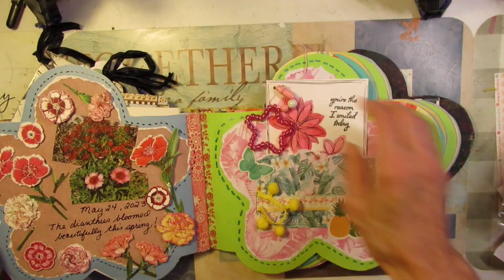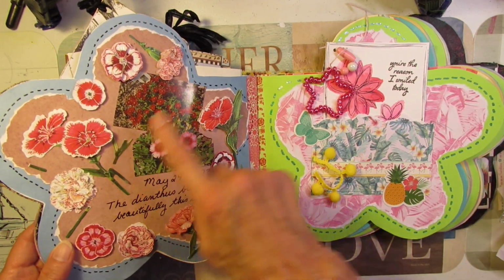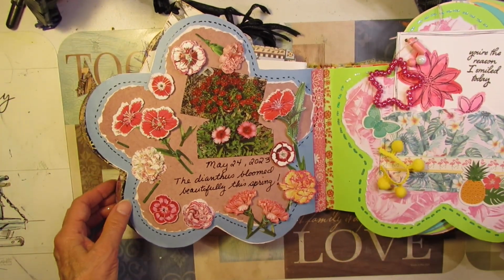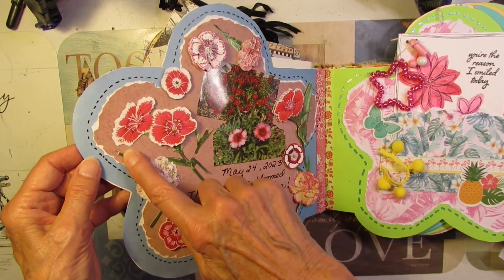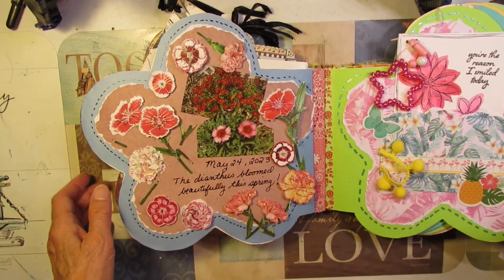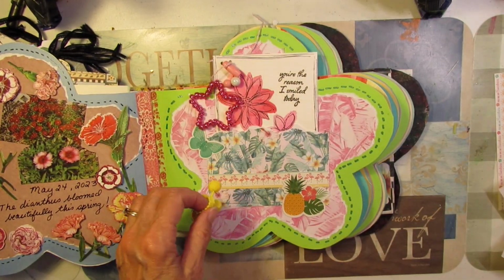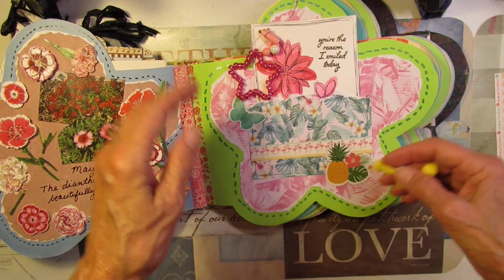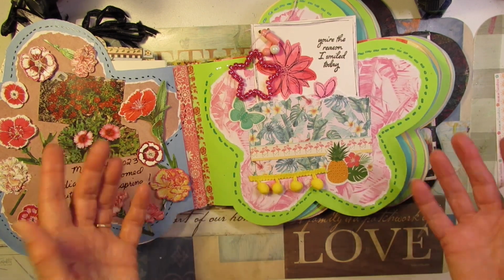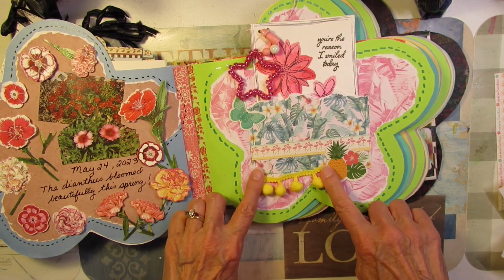Okay, I'm trying to clean up and look around on the table, see if there's anything else I want to do. And I found a little piece of green stem that I had trimmed off one of these carnations. And I stuck it there, see? Now I'm happy, because I'd already put these little pieces over there just to keep the eye moving around the page. And in the little bag of Happy Mail goodies are these yellow pom-poms. For some reason, they're calling out to me and saying, we need to go down on that page. Why do I want to put pom-poms on this page? I don't know. But I think they have to go here.